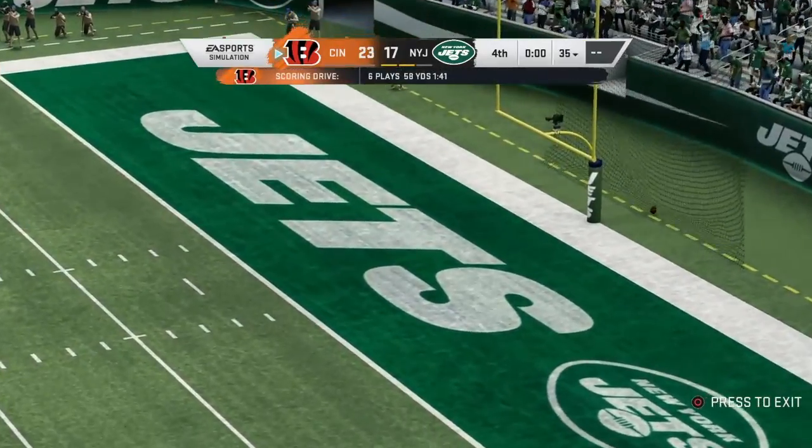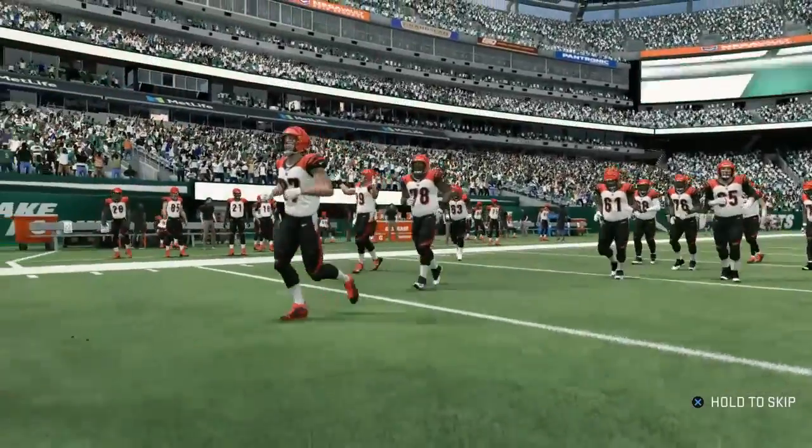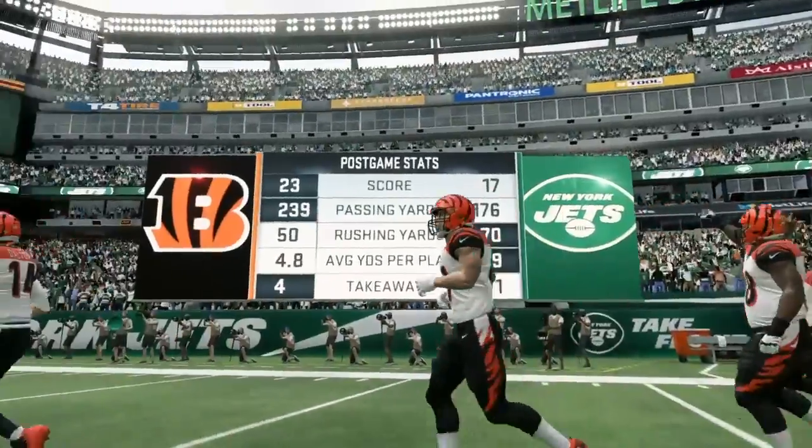I guess that's the epitome of you always really where the emphasis is, right? The touchdown to win it. I know that they put a little on.